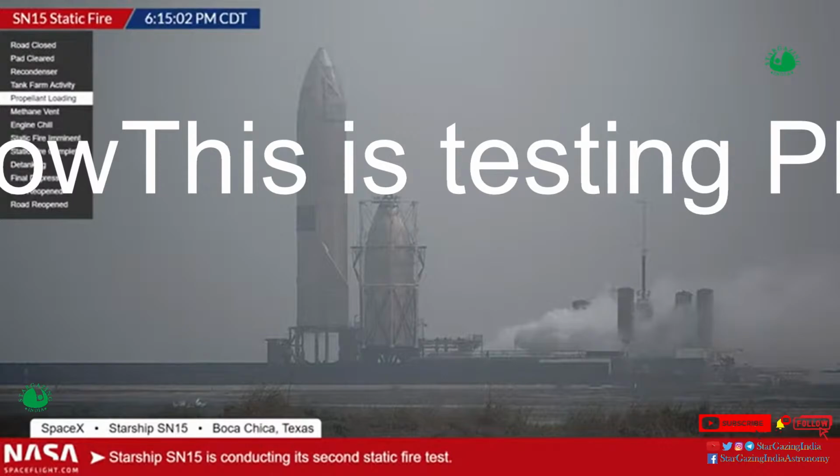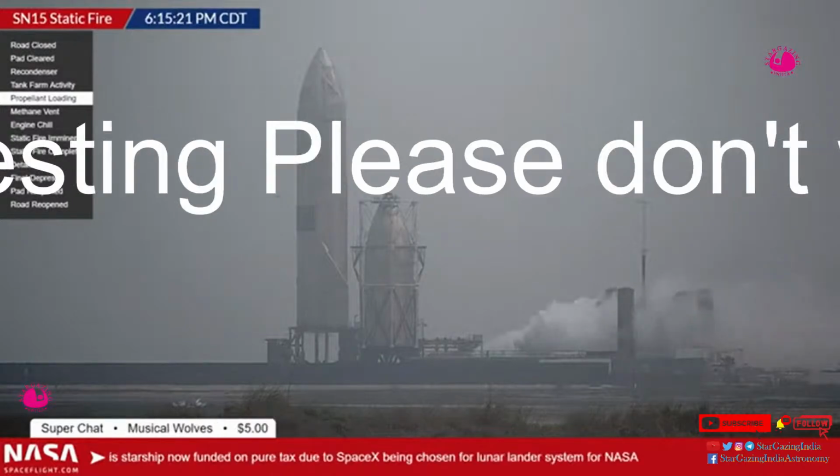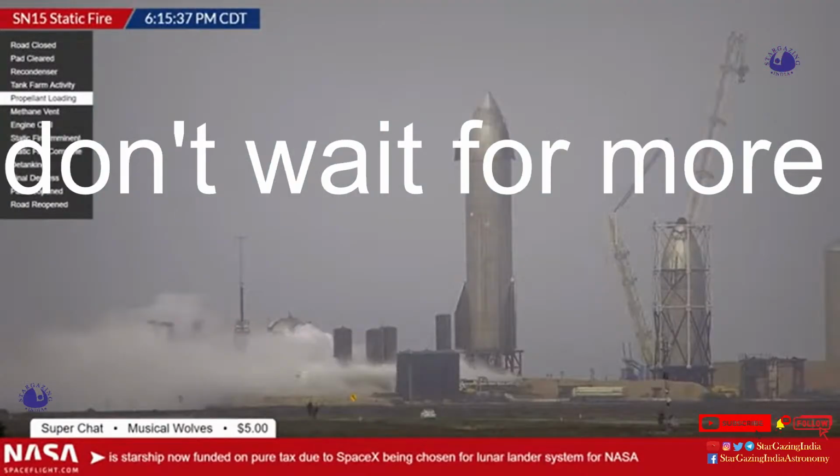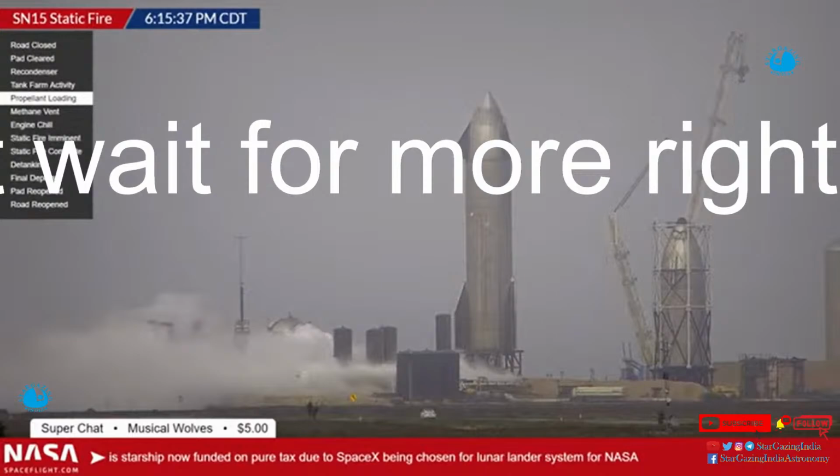Yeah, I forget the exact wording, but there was something like that in the award, where SpaceX is going to do a significant amount of the development of Starship and Super Heavy on their own anyway, and use that for other payloads. So NASA doesn't have to fund the entire development of the system. They only have to fund a piece of it. So I would say no, Starship is not funded on pure tax, not even close, because SpaceX is dumping a bunch of money of their own into the system. Right, yeah.